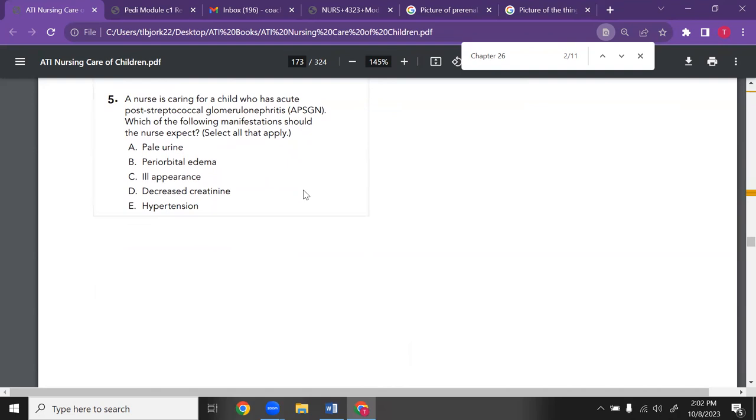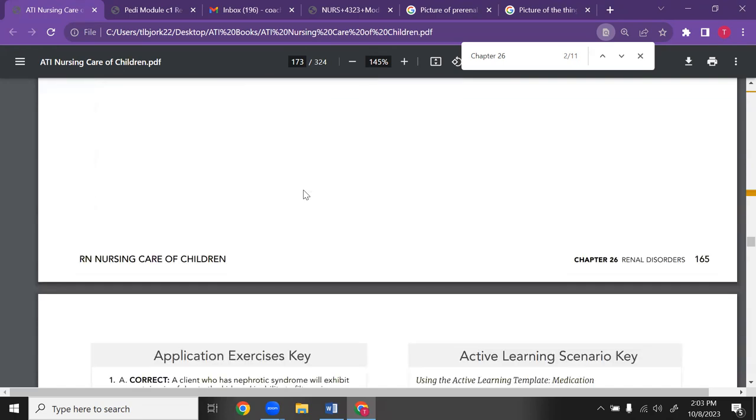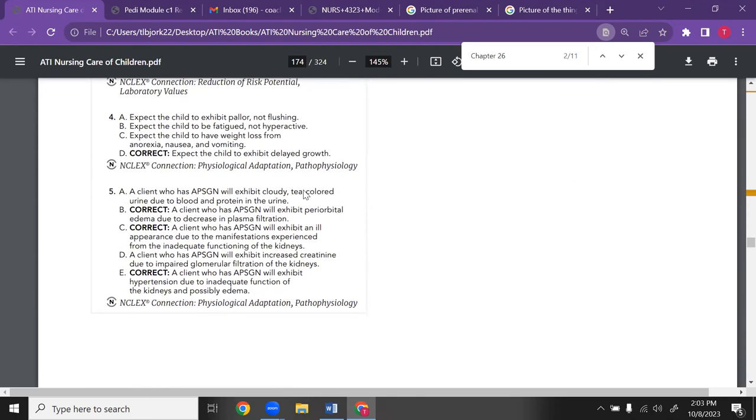A nurse is caring for a child who has acute post-streptococcal glomerulonephritis. Which of the following manifestations should the nurse expect? Select all that apply. Periorbital edema, for sure. And they're going to look horrible. They look sick. Anybody else? Would hypertension be a part of that, you think, or no? Yeah, they probably. Let's look and see. Yep. Don't forget, it says periorbital edema, ill appearance, and hypertension.